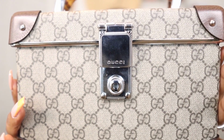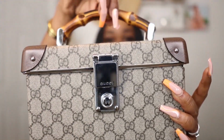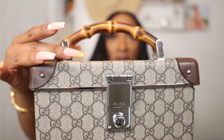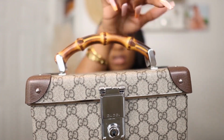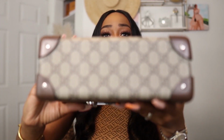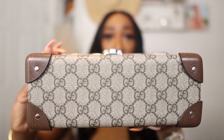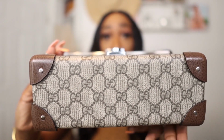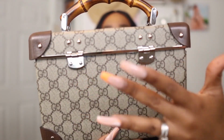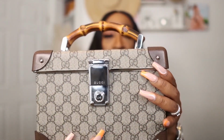It does say Gucci right there, and it has the silver hardware right here. Again, the top handle is made of bamboo, and the connectors are in silver hardware. I do love the silver studs right here all over the bag and underneath the bag. Now underneath the bag right here, you can see that it does have the GG all lined up the way they're supposed to be lined up. And then turning to the back of the bag, you can also see the silver hardware right here and the beautiful canvas at the back. So now we're gonna go to the front and open this bag.